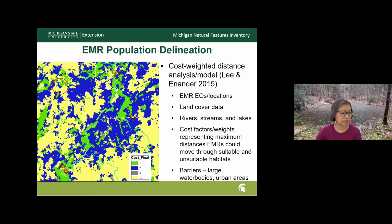And so we did some analysis looking at the element occurrences, looking at land cover data, looking at rivers, streams, and lakes, and then giving each of those different habitat types a score in terms of how easy it would be for Massasaugas to move through them, how suitable or not suitable they would be, and then looking at barriers, and then trying to see if we can delineate some populations that we have in Michigan. And so the green that you see is where we have suitable habitat, where snakes could potentially use them to move from one area to the next.